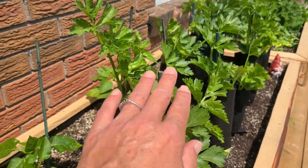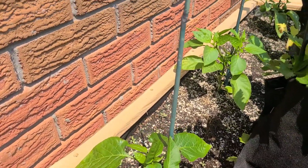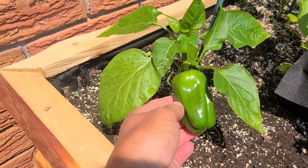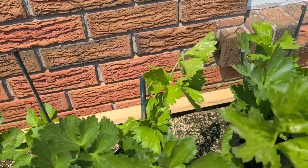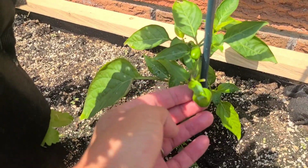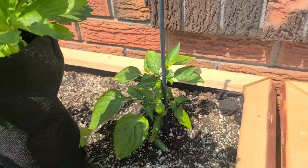The celery is now gone up past the peppers, and the peppers are way back here. I have to give them a little bit more sunlight, but you can see the peppers are starting to come on. And I do have more going into the other bed down below, which I don't have done yet. And then these are the mini bell peppers. So they're multicolored. They're beautiful.